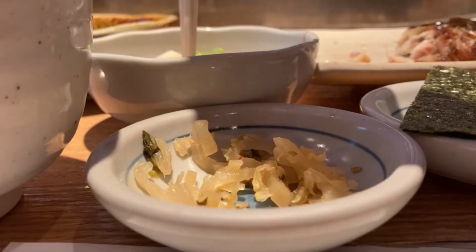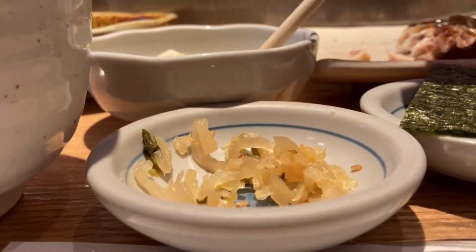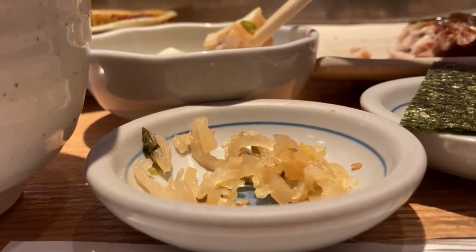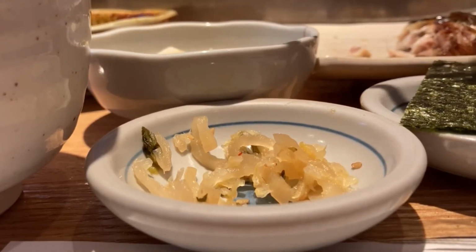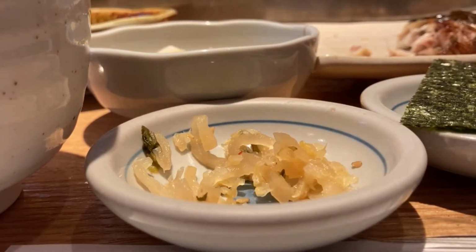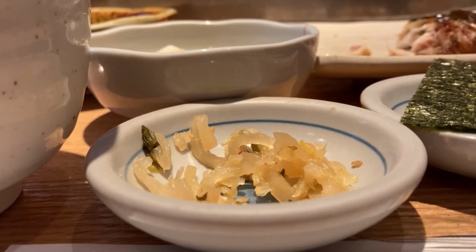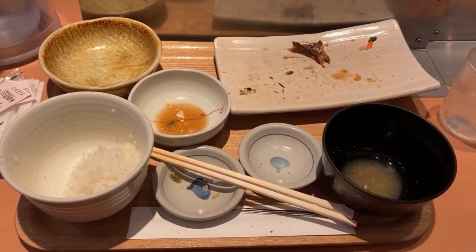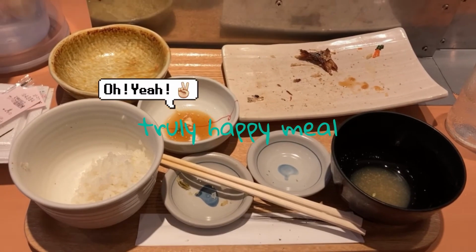Did you finish the whole rice, like the whole bowl? As for rice, no. The portion is too large for me because there are a lot of meals. Like this one is tofu with soy sauce. So while I enjoyed all meals, I didn't pay a lot of attention to rice, so the rice is only half.